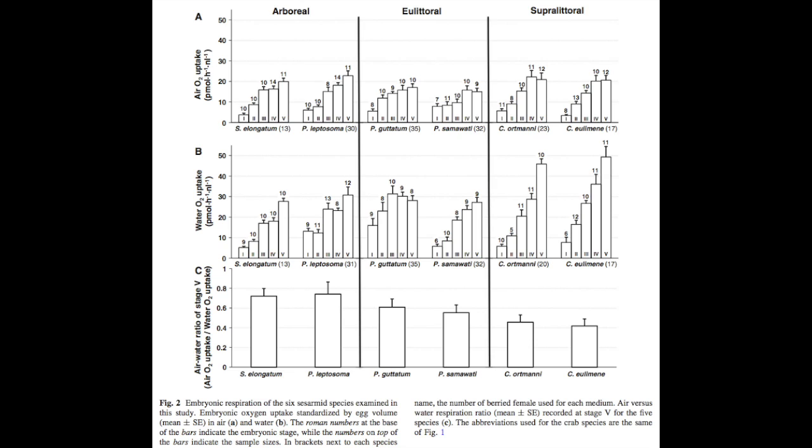This table illustrates embryonic respiration of the 6 sesarmid species. Shown is embryonic oxygen uptake standardized by the mean volume of the eggs. The Roman numerals at the base of each bar represent the embryonic stage each group of eggs falls into. Group A represents respiration in air, while Group B represents respiration in water. Group Z represents air versus water respiration ratio recorded in embryonic stage 5.